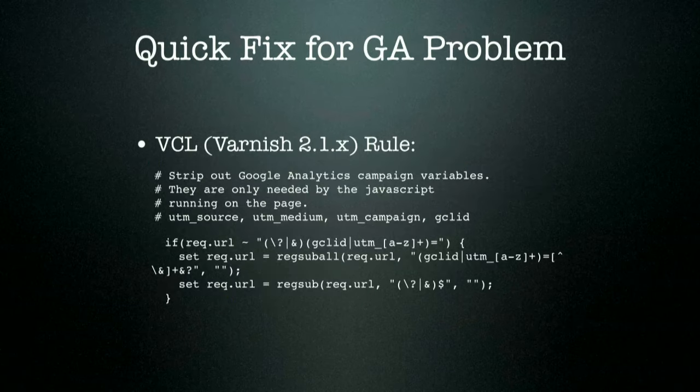So that would be the quick fix for the Google Analytics problem. You just strip it out. There's a little catch with that. If your site is doing a redirect, you are actually losing information with that. What you can, however, do, I just recently learned that, is you can kind of put it into a special variable in the request header. And then if you get back a redirect response, like a 302, 301, you just put it back into the URL. So it is a little tricky, but it's the only way to properly support that.